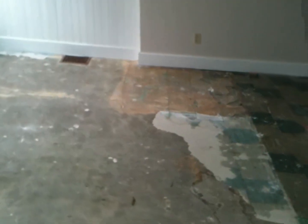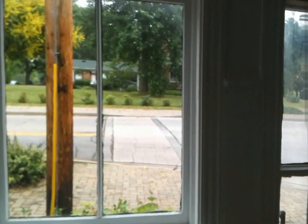And this will all have the same type of. We're just going to put down some flooring. It's really nice. It's kind of fake hardwood all throughout the bottom floor. This is the studio. Here's the front here. Yeah, we got a lot of work.